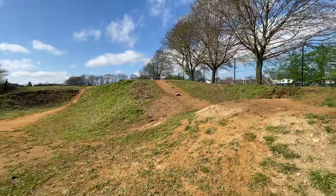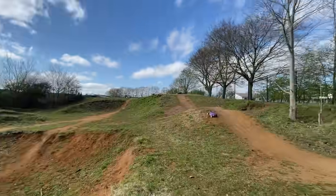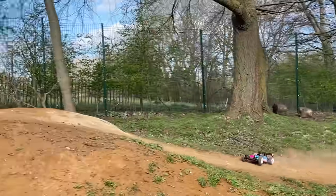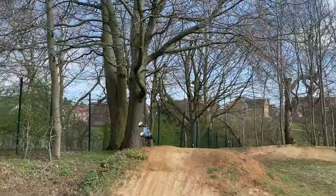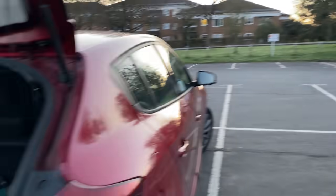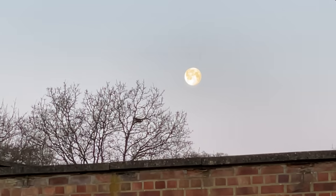Didn't clear the whole lot. Oh, nearly. Nice. Loves it, doesn't it? New location. Oh, is that going to the moon? No, that's not. Oh, that one? Yeah, this one. Is that going to the moon? Yes, to the moon.